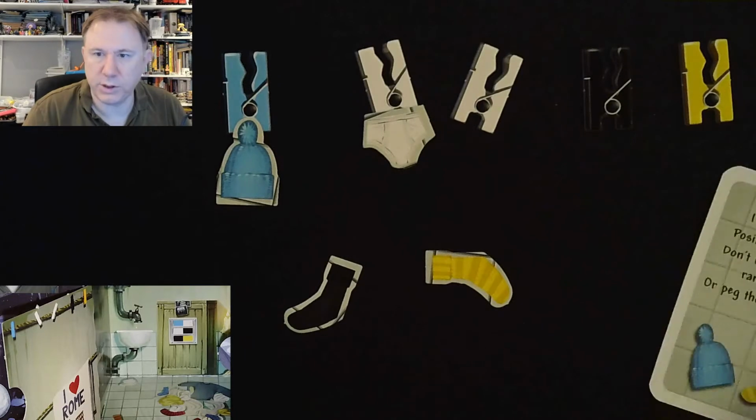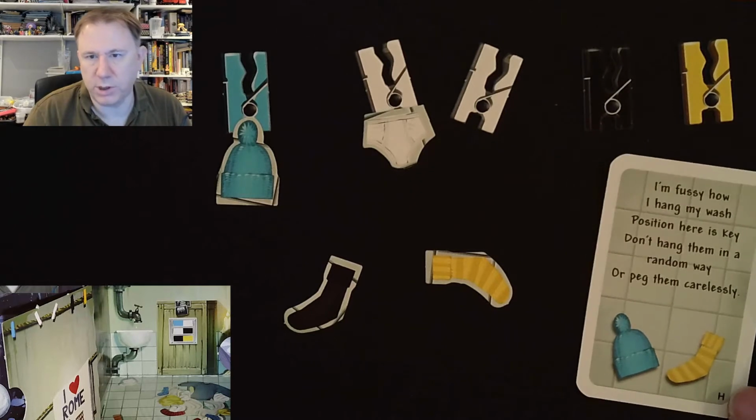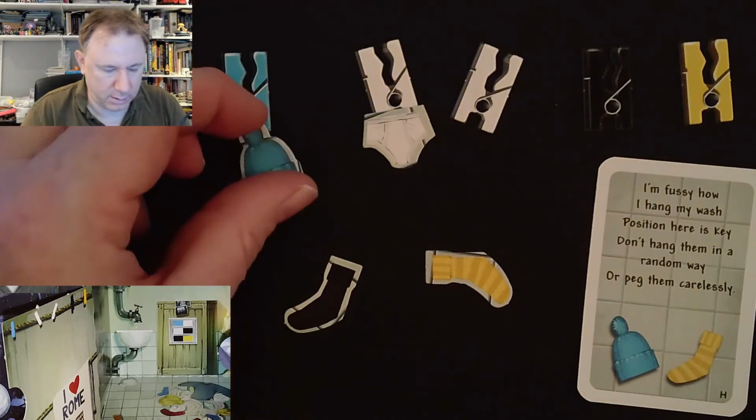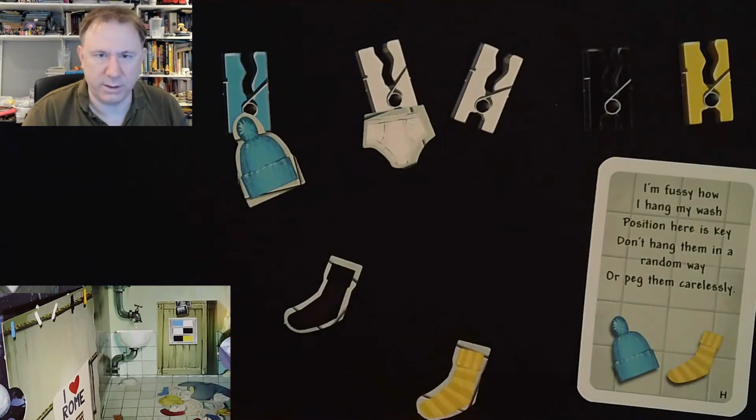It has a picture of the blue and yellow ones here, which don't go together in the pictures, but I think that's probably just showing you these examples of the washing. Maybe it shows how they are angled. So the blue would be at an angle like that, and yellow would be an angle like that. I don't know if that's right.